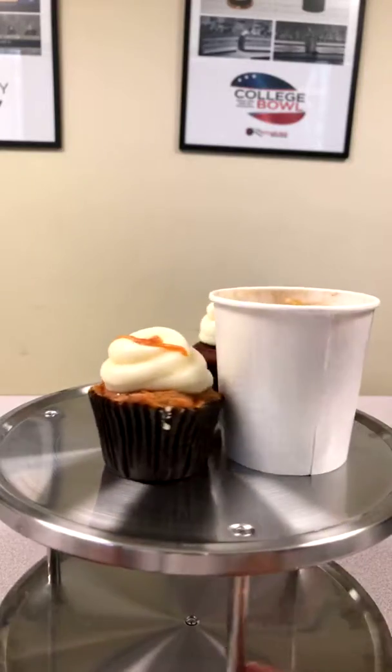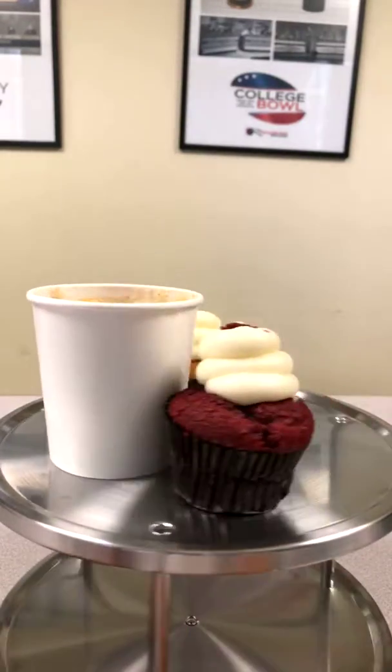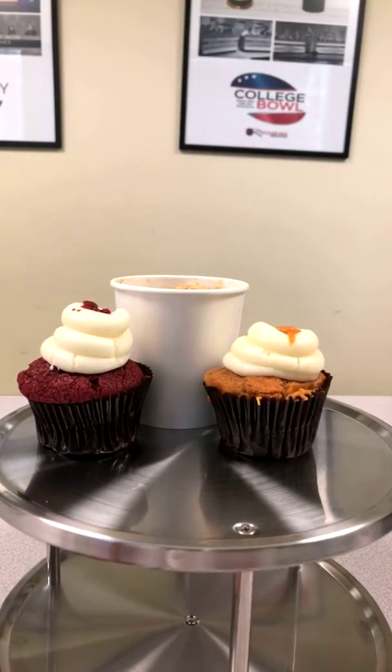Now, what we have here on my little rotating causeway, my lazy Susan of wonderfulness, is three delectable treats from Southern Girls Desserts. We have an award-winning championship sweet potato cupcake. I said sweet potato cupcake. We also have a red velvet.